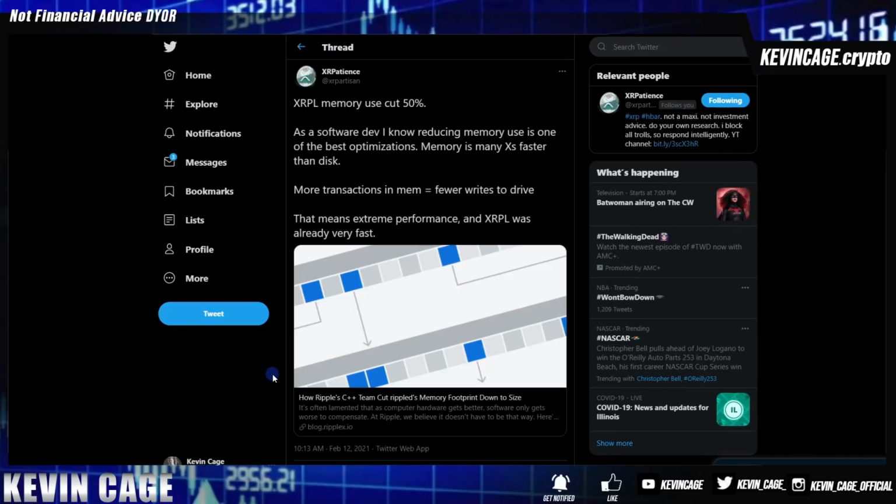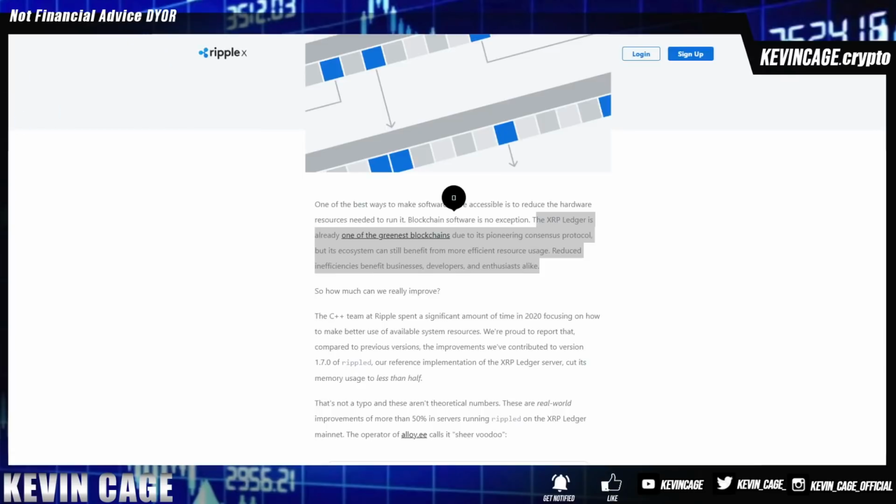Next, we have XRP Artisan pointing this out. This was on the recent Ripple X blog. So the XRP ledger memory use has been cut by 50%, and he's a software developer, and he knows reducing memory use is one of the best optimizations in the game. So notice that, very exciting. We can keep up to date with that, and you can read more about this at blog.ripplex.io. There's many initiatives working on this.